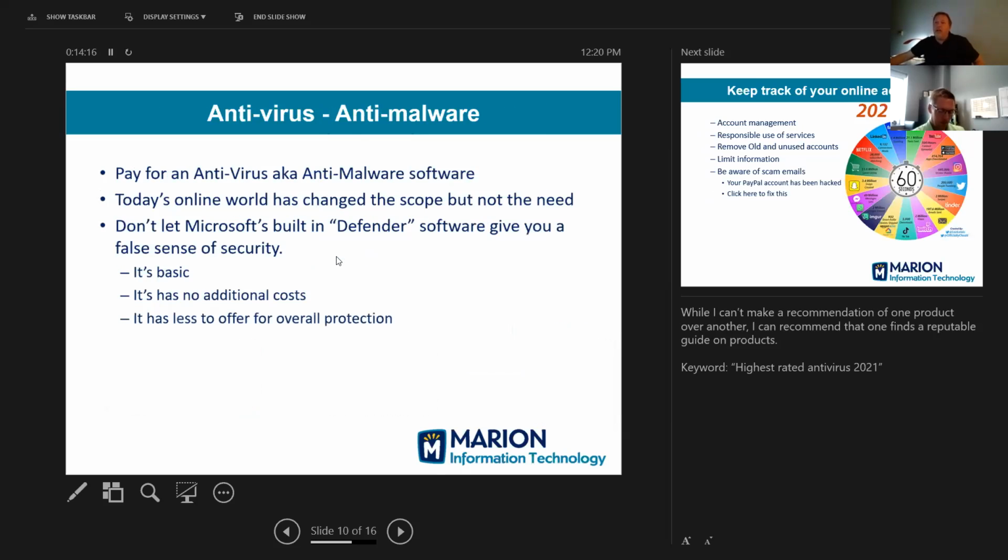And of course, you have to talk about antivirus and anti-malware when you're talking about best practices for computer safety. Anti-malware was one of the newer terms, but it's really all the same kind of a thing, same kind of a product.